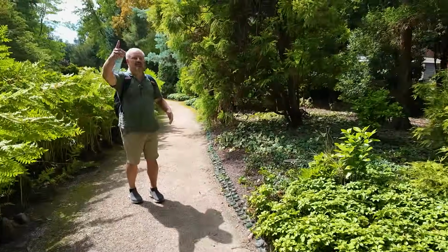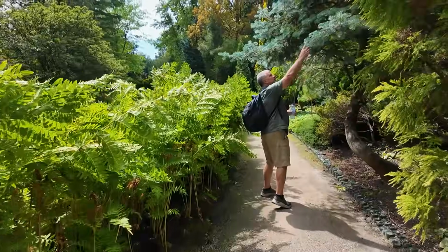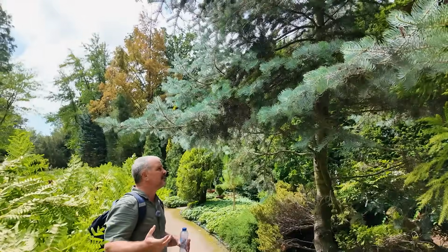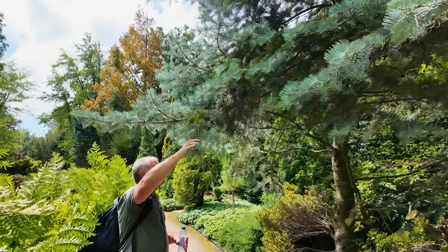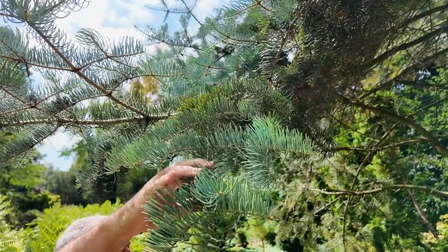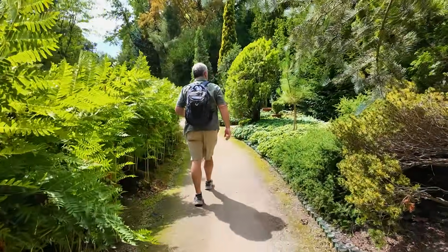I thought that was interesting because we've seen a southeast native, and then there's a northeast native, and then if we come here, this is Abies concolor, which is the Colorado fir. So not a Colorado blue spruce, as you might think, that's Picea. This is Abies, and this is the blue form of the Colorado fir right here. See that? How beautiful that is. And it has been here for a long time, and it's a little contorted, and it's seen a lot of days here.